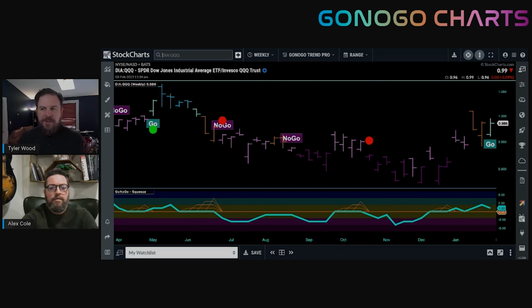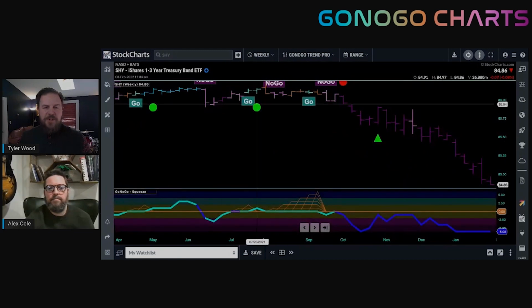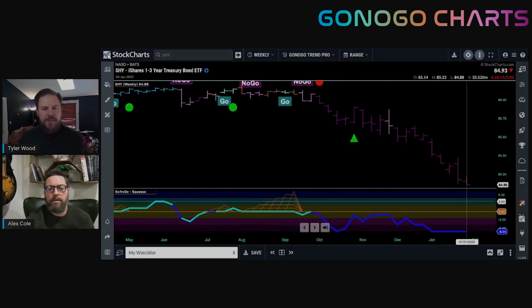So let's dive into SHY. Just take a look at the short-term U.S. Treasury bonds because it was the short end of the curve that was really showing a lot of action last week. And of course, remember, we've got prices moving inverse to rates. So as these government bonds sell off, rates are rising.